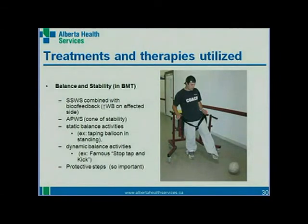If you want to be able to have a better balance and walk better with the walking aid, you should be able to have the proper reaction without the walking aid.